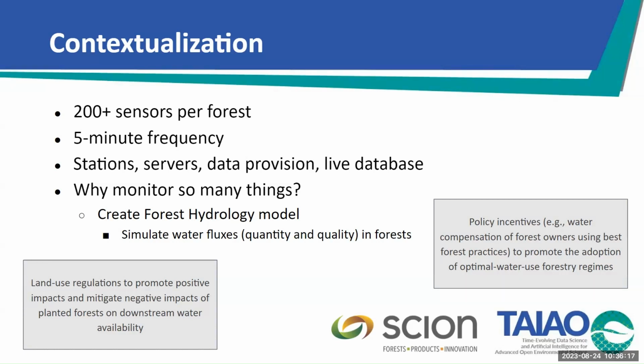And with this forest hydrology model, it's possible to anticipate and react to things like climate change, and also to monitor the quality of the water that's flowing downstream, and making sure that this plantation forest is not doing any harm to the environment.